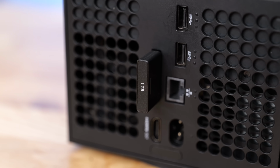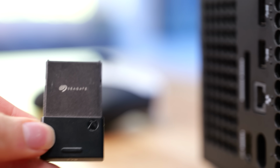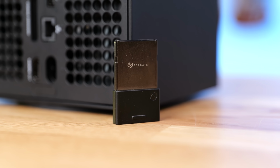But my personal favorite feature about the Seagate expansion card is the fact it saves you so much time. In my head, I feel like that's why I'm paying the premium. It's just a nice, easy solution. When you first unbox this, all you've got to do is throw it into the back of your console, turn your Xbox on, and it will be just there. It'll be instantly detected and you don't have to do anything. Just start downloading games. That's all you have to do.